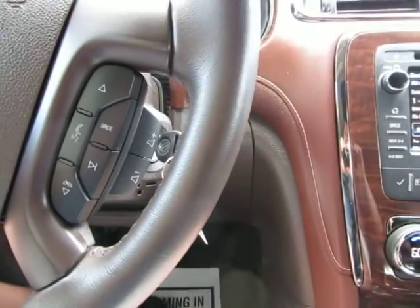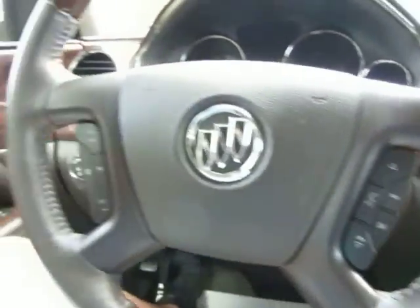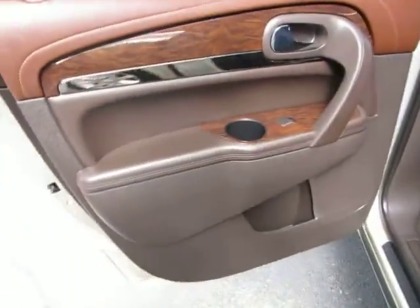Okay. All right, let's go ahead and turn off the car and move to the middle and rear row sections of the vehicle. Left rear door panel.